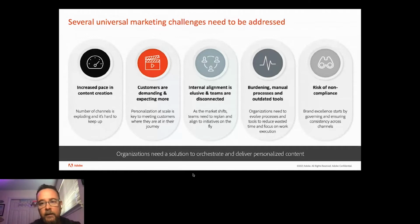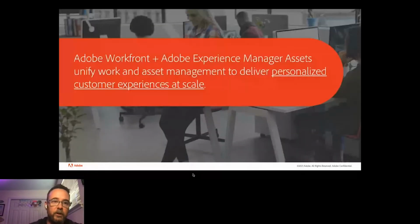And so again, that's what Laurel and I have been working so tirelessly on with our teams, which is Adobe Workfront and Adobe Experience Manager Assets, really looking to unify work and asset management to deliver these personalized customer experiences at scale. We'll get into a little bit of detail on each one of these, because we did talk about how we had an integration fit for enterprises as well as an integration fit for departments or smaller organizations.